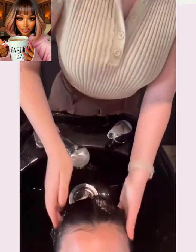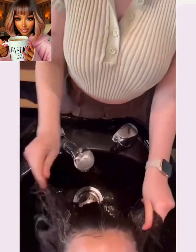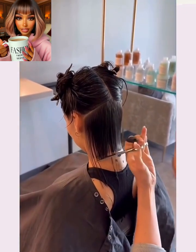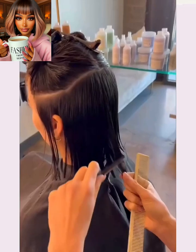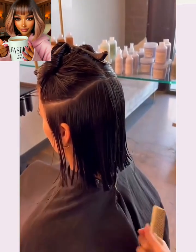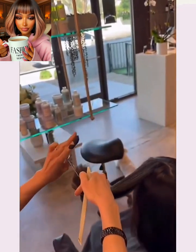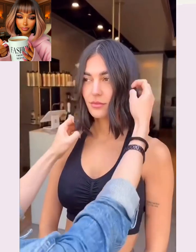Next up, we have the stylist chopping off the hair into a bob. She goes shorter. Oh, gorgeous. Beautiful tousled bob with the center part down the middle.